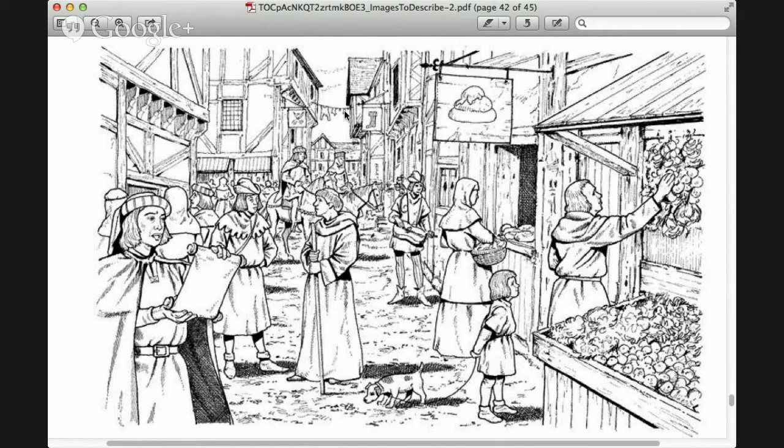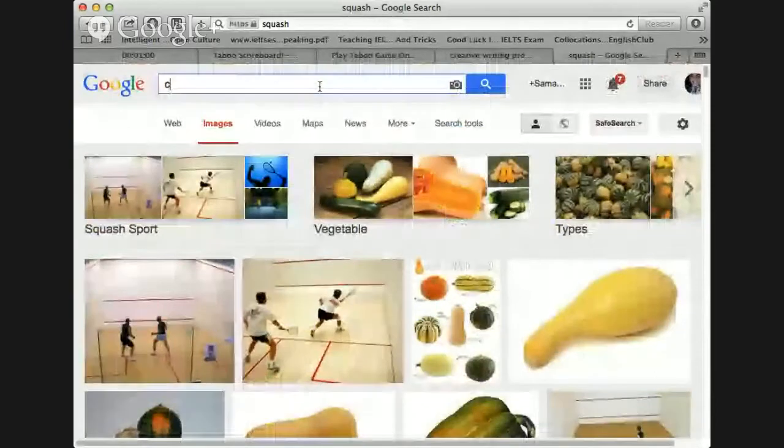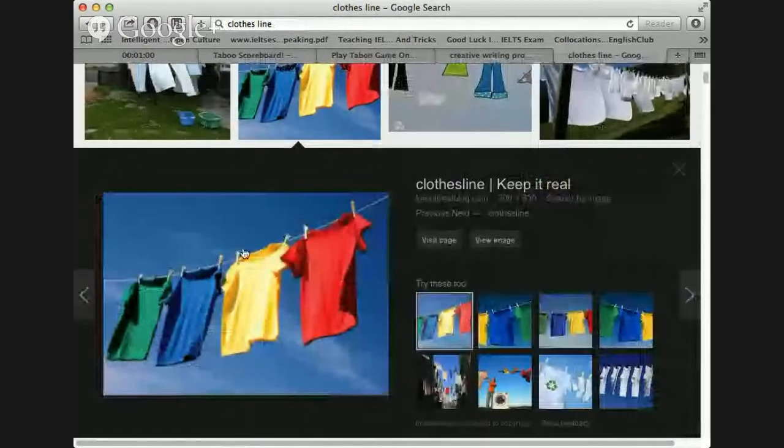Do you know what this is called? See the clothing in the middle of the street, on a string? It's called a clothesline. You know how you clip your clothing to these strings? What you use to clip, they're called clothes pegs. Maybe a picture will be helpful. Like this, right? Clothesline. And then the pegs are like these little wooden things.